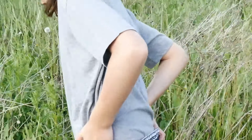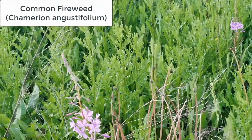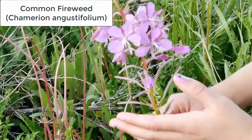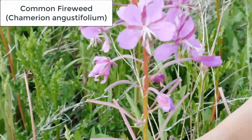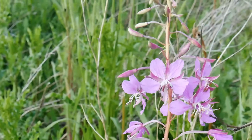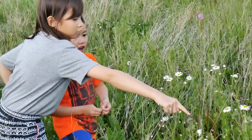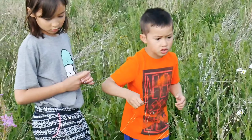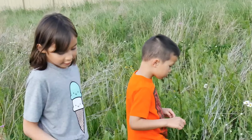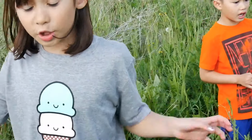I see some purple ones over there. They're so close. Oh my god. These ones are purple ones. These ones are very, very pretty. That attracts lots of bees, pollinators that come pollinate the flower. What about these ones? They're spiky, so predators like deer don't eat it. Let's go look for some more.